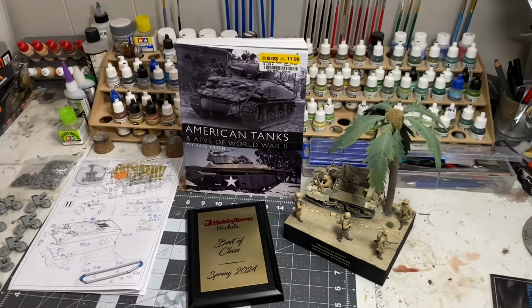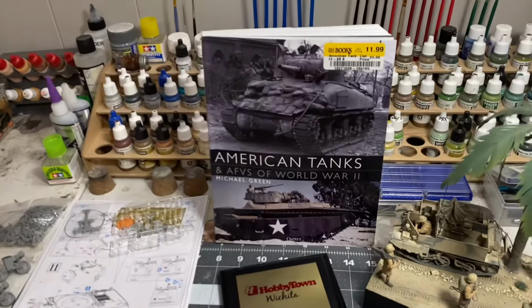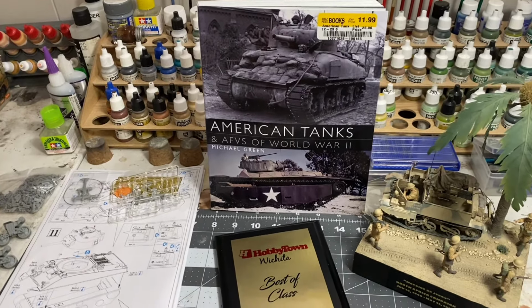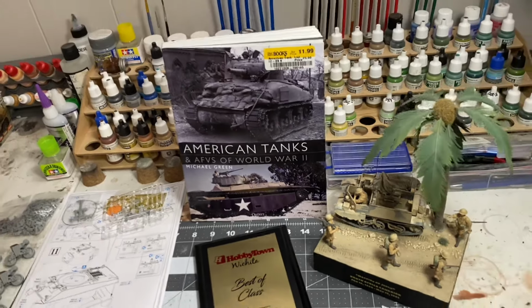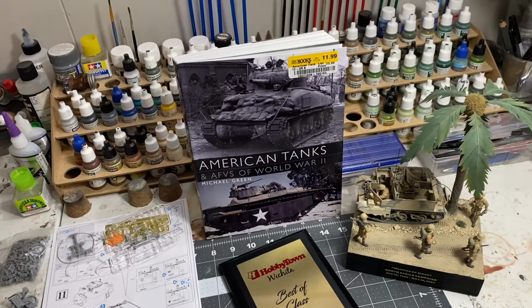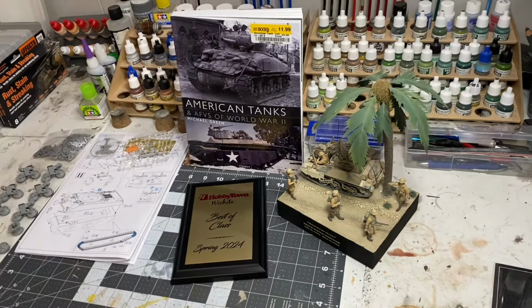While at the show, waiting for judging to happen, I went down to Half Price Books and picked up American Tanks and Armored Fighting Vehicles of World War II by Michael Green. Looked through it, read through it a bit. Really nice little book, and it's going to be great for the podcast as well as referencing for dioramas.